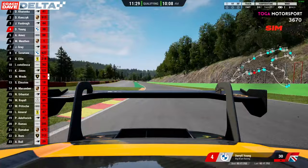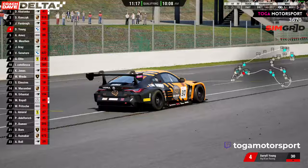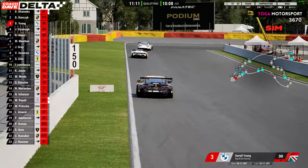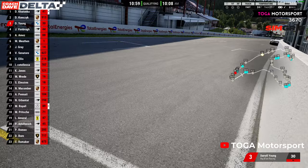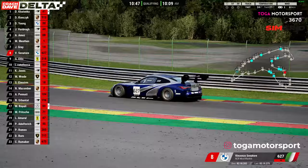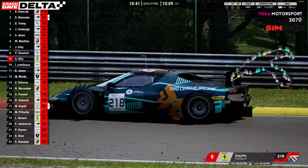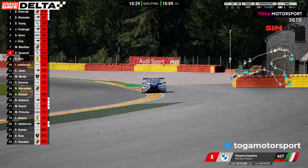Daryl Young is looking towards another lap here. Let's see if he can improve from a 2:17.7. What can he manage here? It is an improvement. It is a 2:17.387. The top three are separated by 0.075 of a second. As Vincenzo Senatore and Greg Ellis are sitting on identical lap times here with 2:18.282s for the both of them. That is interesting.